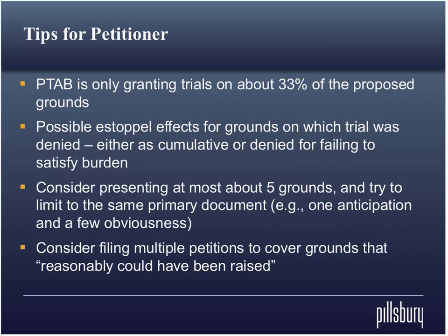So here are some tips for petitioner. As I mentioned, the PTAB is not granting trial on many of your grounds. I have 33% as the new statistic for this month, which climbed up a little bit from a few months ago. And we've talked earlier about the possible estoppel effects, because you're estopped in litigation or later, even in another patent office proceeding, from arguing on patentability on a claim that has received a final written decision on any ground that was raised or reasonably could have been raised.